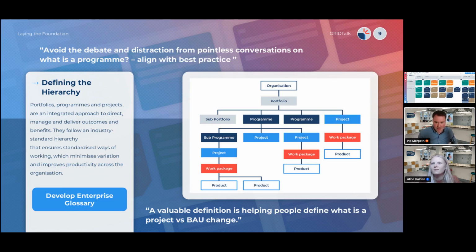What we're trying to do is codify all that language. If there's standard definitions like what's a risk, what's an issue, try and build up that enterprise glossary. And really, we're just trying to make it really easy, so if new people join your organization, there's no lost in translation. It's quite easy for them to understand. What we do try and push here is say, look, don't try and reinvent the wheel. Try and follow and align with best practice.